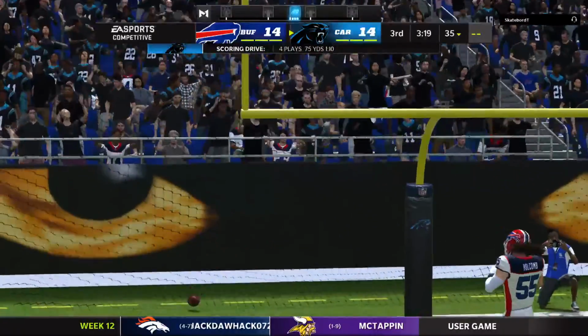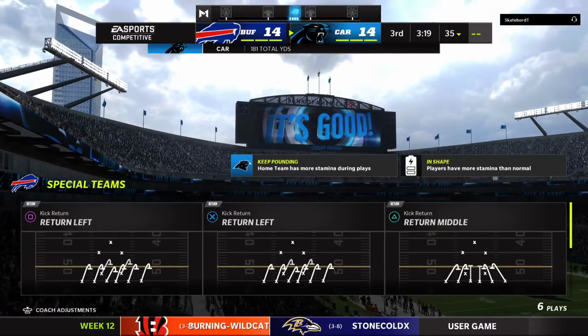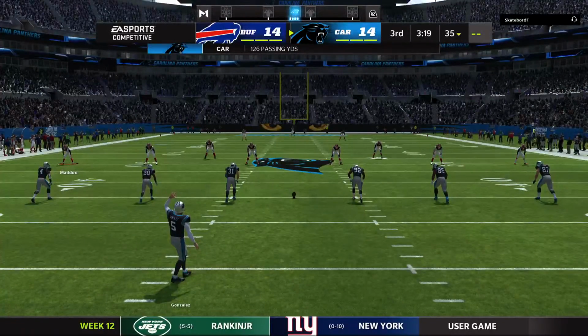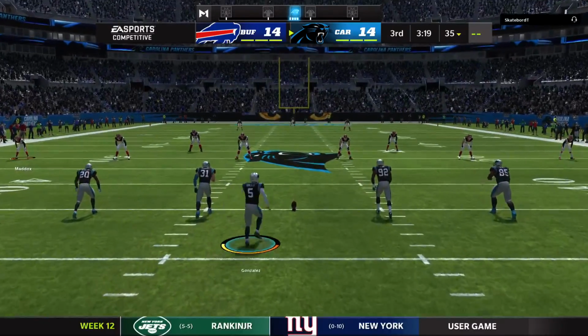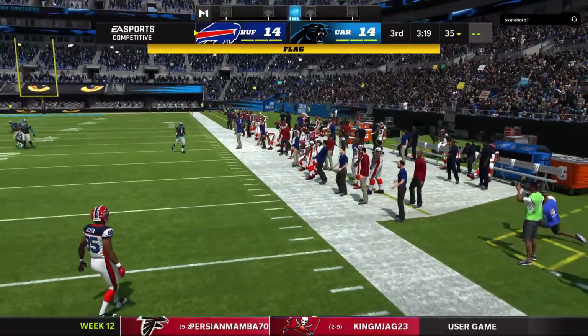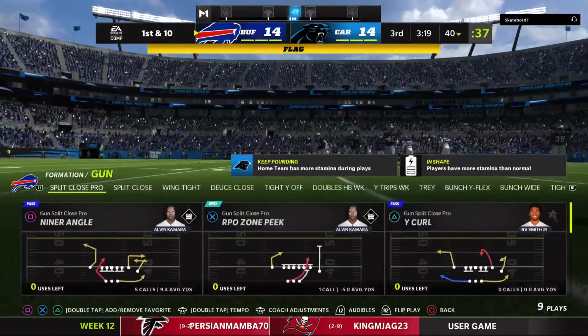Gonzalo's able to tack on the PAT, and that will tie our game here in the 3rd. So we're right back where we started, all even as the kick's away. By rule, that comes out to the 40-yard line, so good opportunity for this offense with solid field position.